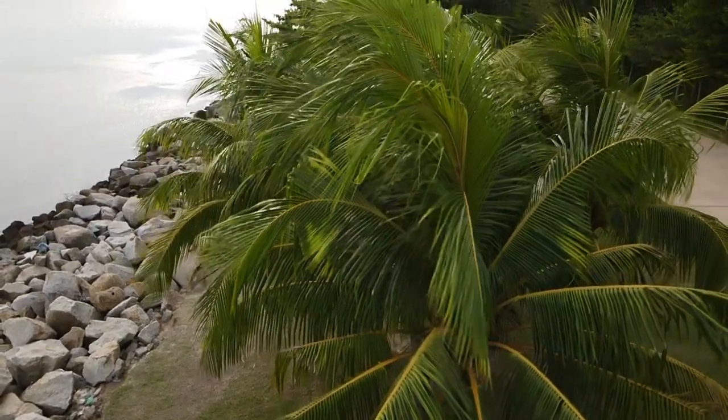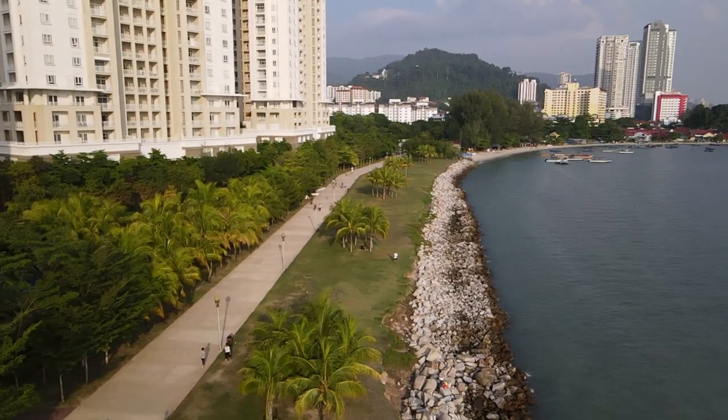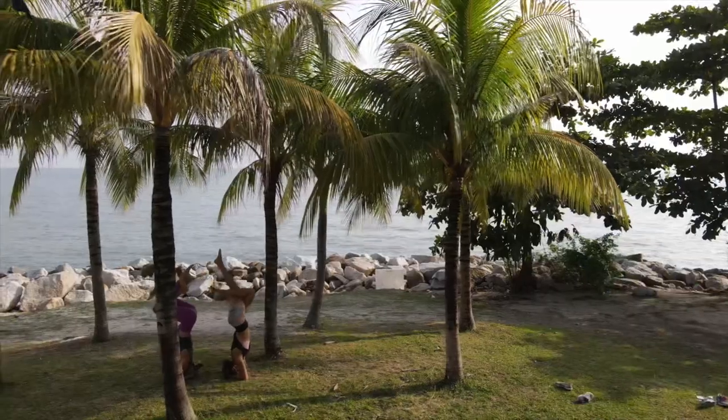It's easy to keep fit here. There are lots of great parks and paths right near the marina, which means yoga in the park is how we start most days.